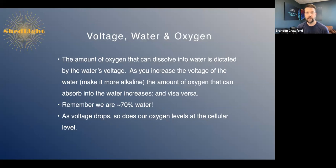This is a very important slide to note, especially if you're dealing with any type of anoxic or hypoxic brain injury. This is a very, very important subject to note, very important slide. So basically the amount of oxygen that can be dissolved into water, remember we're mostly water, is dictated by the water's voltage. As you increase the voltage of the water, or you make it more alkaline, the amount of oxygen that can absorb into the water increases, okay? And again, remember, we're 70% water, or we should be. As voltage drops, so does our oxygen levels at the cellular level.